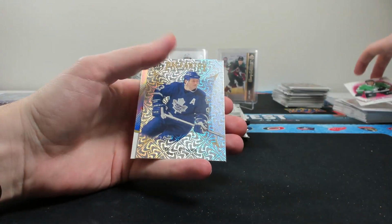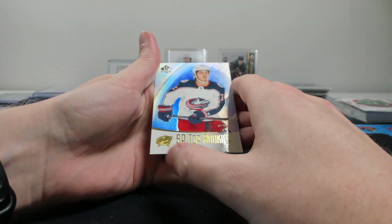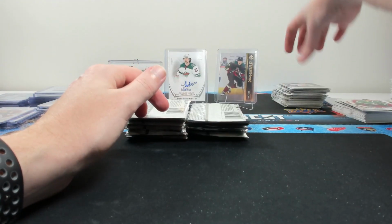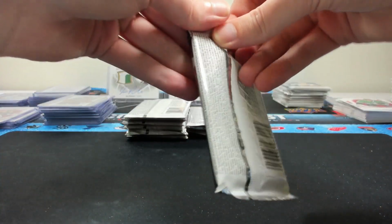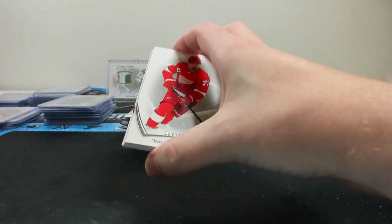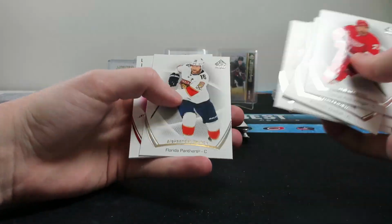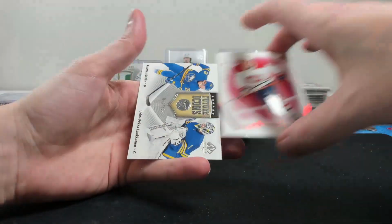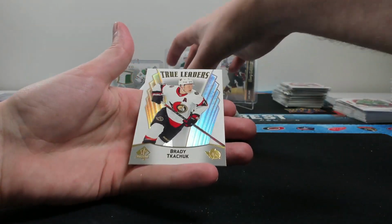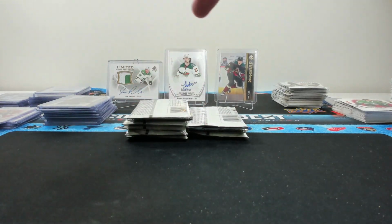Damiani for the Stars, Gilmore for the Leafs, and Sillinger. A little bit of a print issue at the bottom, but it just looked like it didn't get cut cleanly. That's a top rookies blue. Limited red of Suzuki. Future icons, Dahlin and Ukko-Pekka Luukkonen for the Sabres. And Kachuk for the Senators. Well, our second one of these. That's not bad.